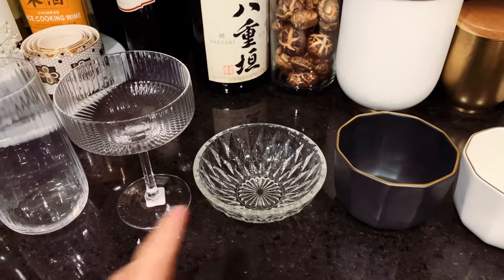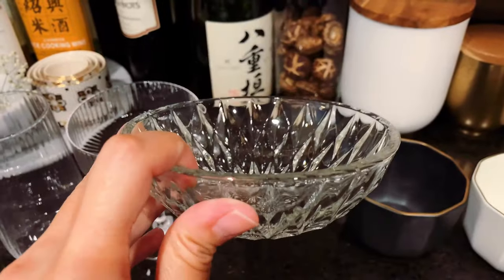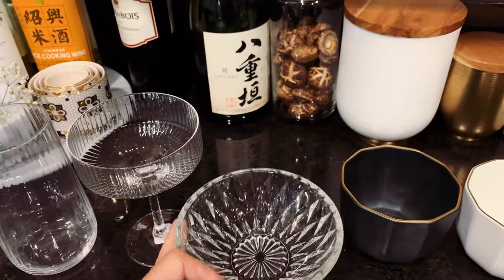And then we have this really pretty appetizer glass, they call it. I'm just gonna use it for probably fruit or nuts. It can really be for anything. It's just really pretty, and it wasn't very expensive as well.